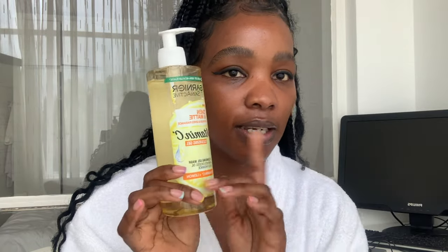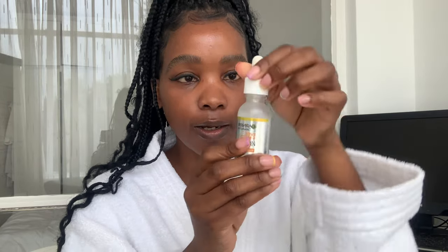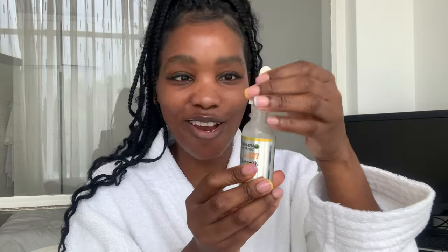I love it so much. And we have the moisturizer, which has SPF 30. It blends well and it doesn't leave a white cast on your skin. I love how dewy the skin looks after I put this on. And I also used their serum. This is my favorite, guys. Love it.